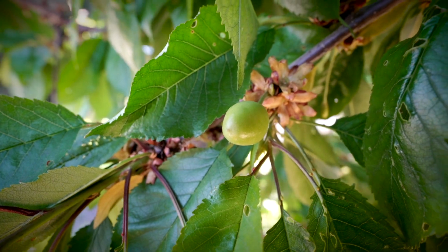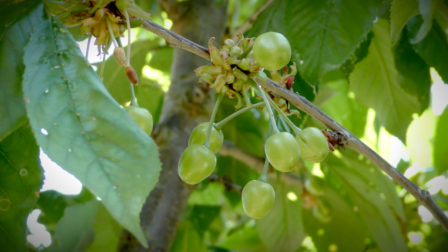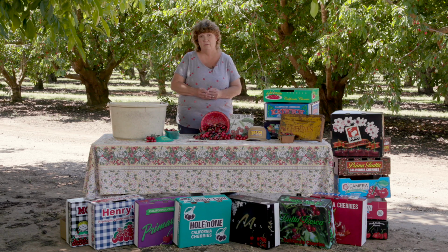They take another estimate on the green cherries. This is no guarantee that the green cherries on there are still going to be available to harvest when they're red. Some of the issues that can happen in between are weather related. If we get a hard wind or sleet or hail, they can get damaged.